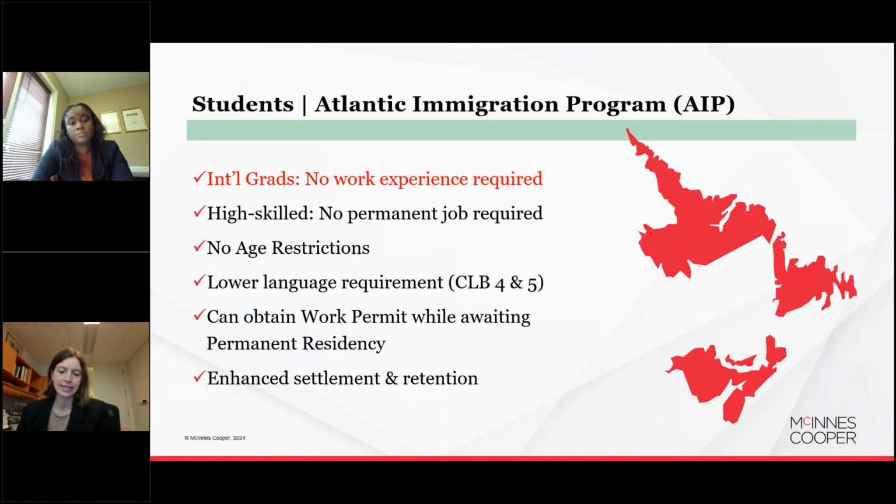And then there are certain programs, such as the Atlantic Immigration Program, that facilitate employers being able to hire foreign workers. The AIP is a program that can only be accessed in the Atlantic provinces. Typically, the employee you're hiring under this program needs to have previous related job experience to the job for which you're hiring them. But for international grads who have gone to an Atlantic Canadian university, they don't need any previous work experience. So if you hire them and you want to keep them on and support their permanent residence journey, then you can begin that process right away with them.